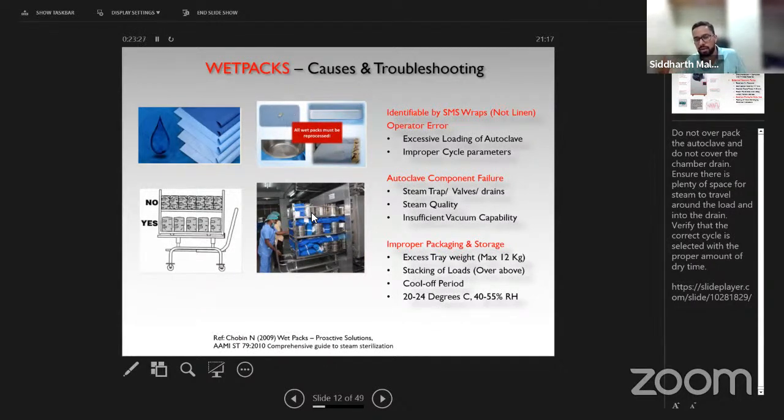You will not be able to find out whether there is a wet pack or not. However, if you use the SMS wraps, which are disposable ones, these do not absorb water. They have a tendency of showing you that there is a wet pack. So if you want to test the performance of your autoclave, have a small tray made of linen, have a small tray made of SMS disposable wraps, try putting them inside the autoclave, running the full cycle. After 100% drying cycle is complete, if you still have water on top, that means there is some problem.